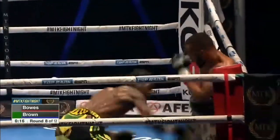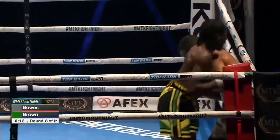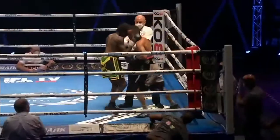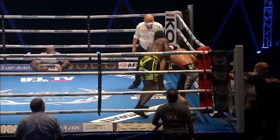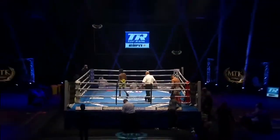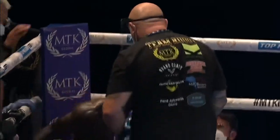Nice work. Just good advice from the corner there. Ennis Brown, just a little step back to get a bit of space. Let his hands go. Push him off, Reg. One step, half a step. That's it, good work. Theoretically, you should score the round as normal and then take the point off later. And later, will that point be something to rue for Philip Bowes and his team?